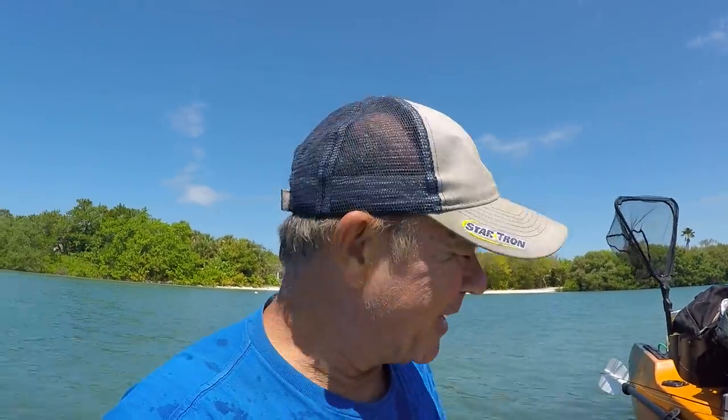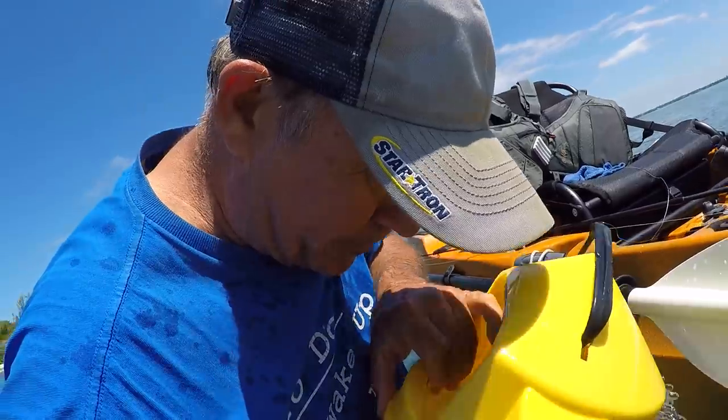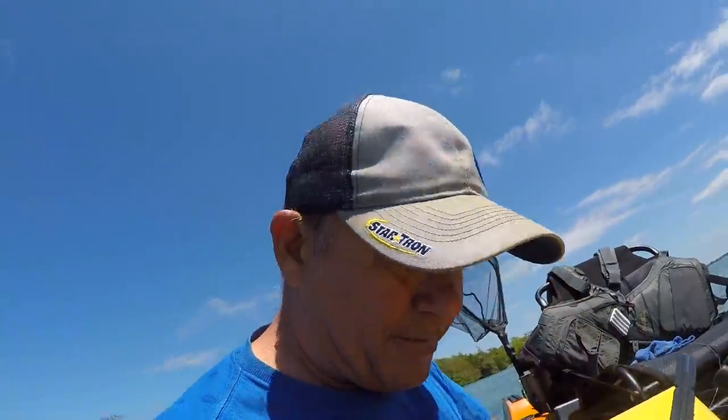Crazy how things work, right? Come out here to try and catch a snook and end up finding a little trout hole. That was a good sized trout. He's probably 16, 17 inches, man. All right, I don't know how many pinfish I've got left. I think I got three or four. One or two. Oh no. I have two pinfish left. Let's see what we can do here.